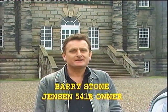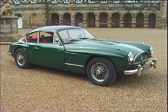Jensen 541R, designed by Jensen's in-house artist designer Eric Neal in the 1950s, regarded by many as the most beautiful British car design ever, and to me, the piece of penmanship that opened the way for the radical sleekness of the E-Type Jaguar in 1961.